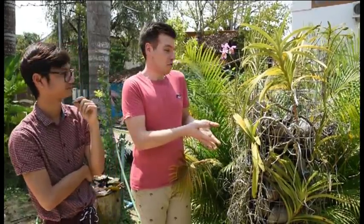Which I find fascinating because I live in England, which is not known for its particularly strong sun. But if you put orchids like this into full sun, they usually just burn and eventually die. But here, people actually grow these things in full sun with no problems. Although this looks a little bit unhealthy, it's actually fine and it will carry on growing.